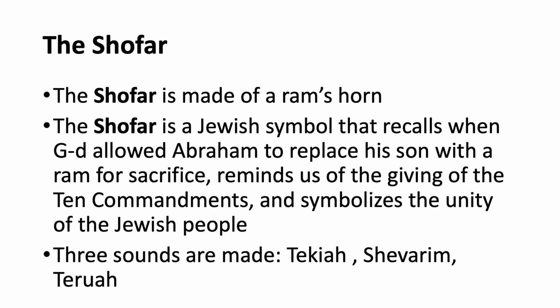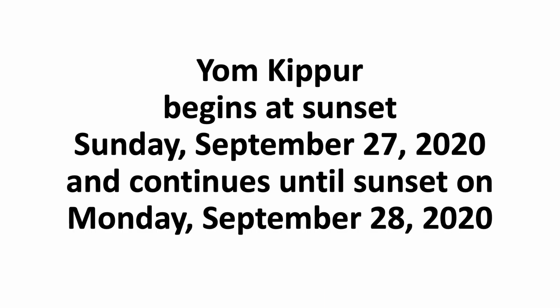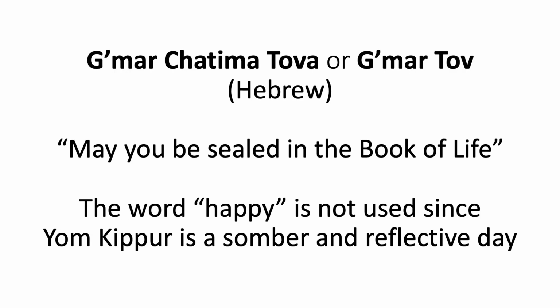Now let's learn about Yom Kippur. Yom Kippur begins at sunset, Sunday, September 27th, and continues until sunset on Monday, September 28th. Greetings for Yom Kippur include Gamar Chatima Tova or Gamar Tov, which is Hebrew, and it means, may you be sealed in the book of life. We do not wish people a happy holiday on Yom Kippur, since it is a somber and reflective day.